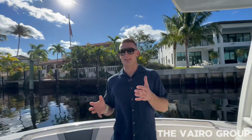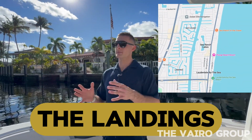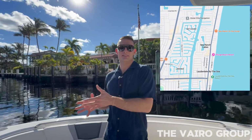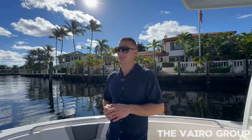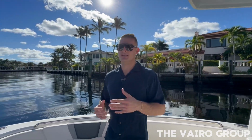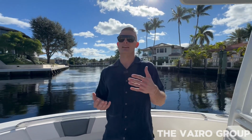So first up, we have the Landings. The Landings are located just north of Commercial, just east of Federal, and for the most part, I'd say about 90 to 95% of the homes are on the water. Now it is all single family homes. You won't really find any condos or townhomes, but I think that adds to the vibe here. It's very quaint, calm, peaceful, especially family friendly because you have a lot of great nearby activities.